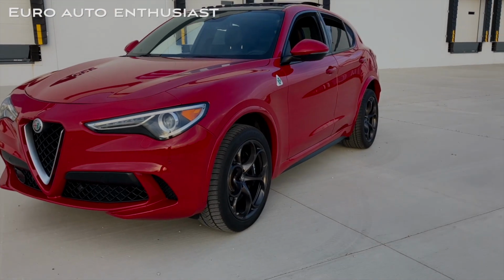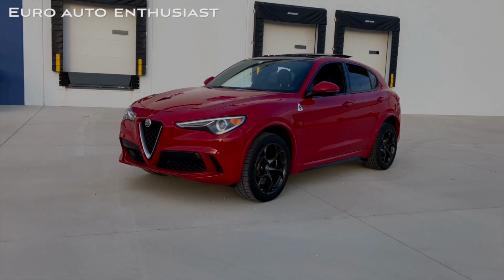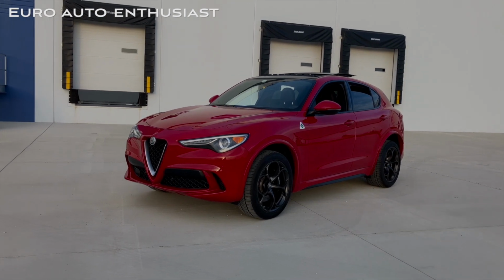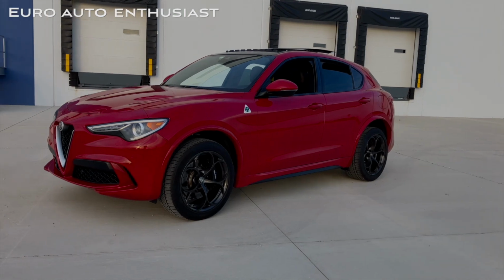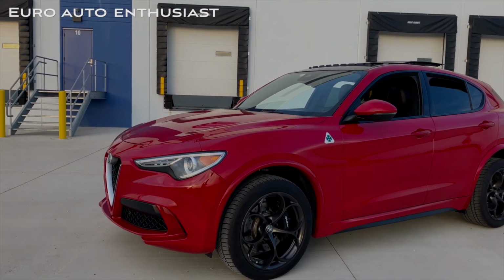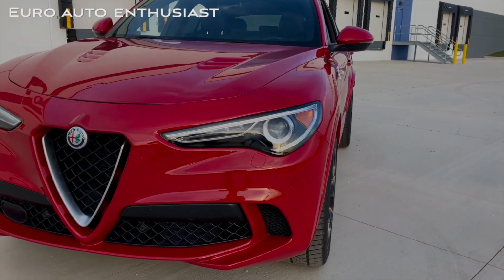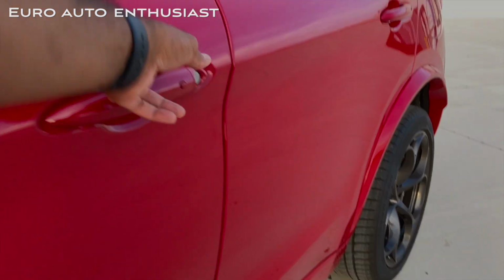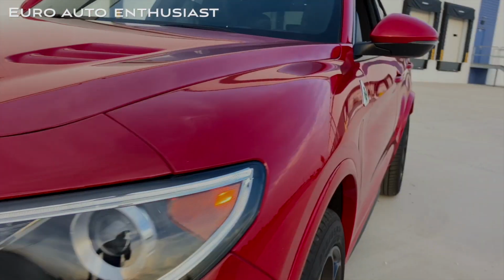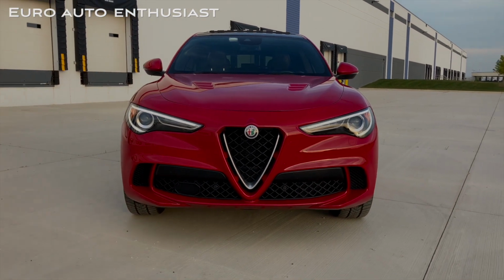A couple of main things that I really, really like about this car. The styling. The styling is just impeccable. There's nothing to take away from the styling, from the lights, how they look, how they illuminate. Let's see if we can turn these on. There they go. How they illuminate. I love how they look.